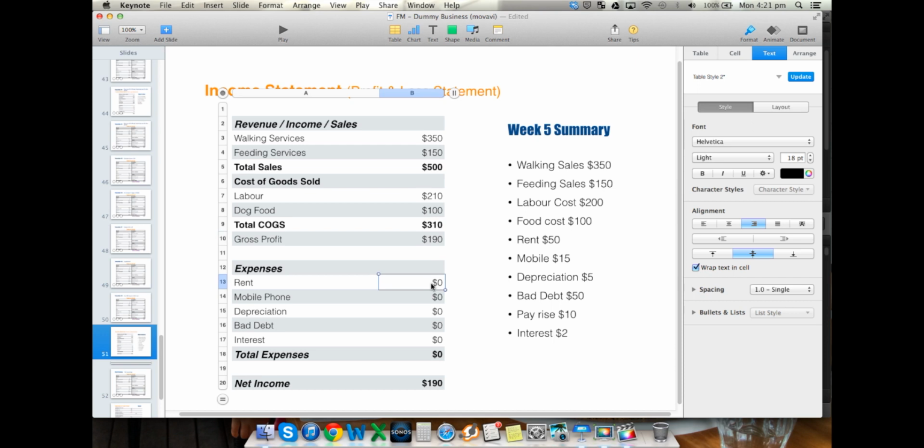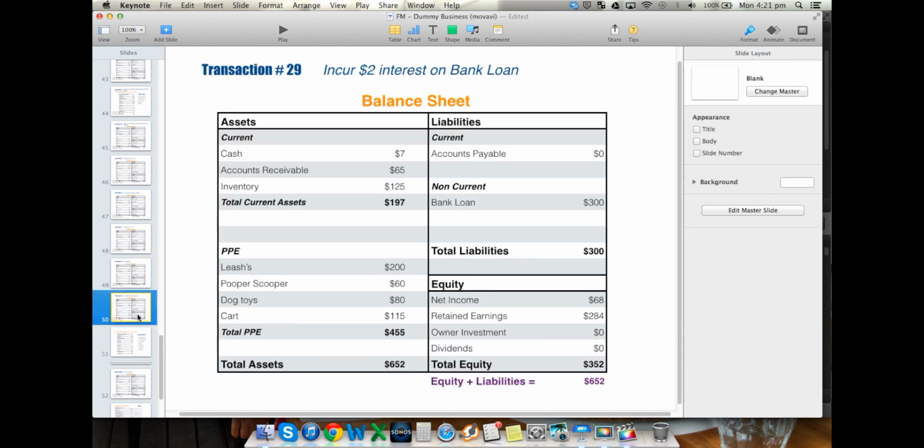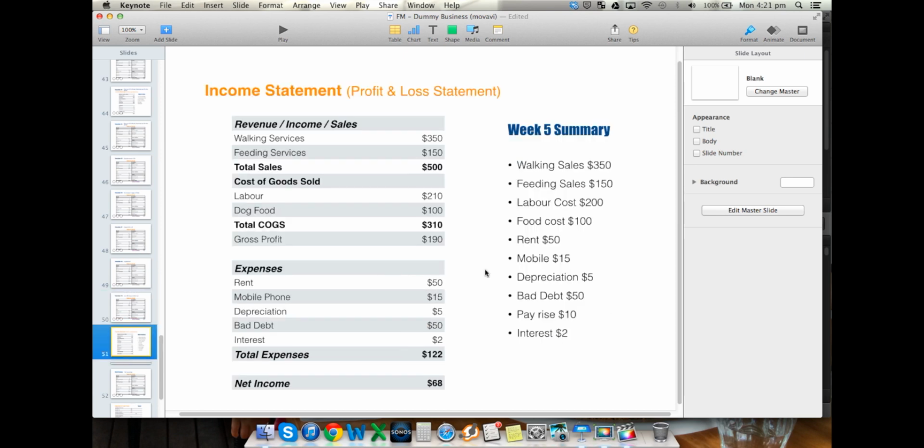Now expenses, we've got rent for $50. We've got the mobile phone charge of 15. We've got depreciation of 5. We've got that bad debt that we incurred of $50. And we've got interest of $2. So our total expenses are 122. We take 122 away from 190, we're left with 68 in net income. So if we check that 68 with our net income on our balance sheet, that is correct. So we've accounted for all things there properly. So that is our income statement for week 5.